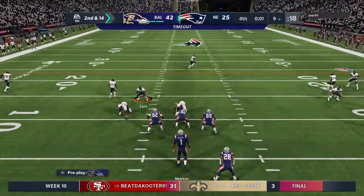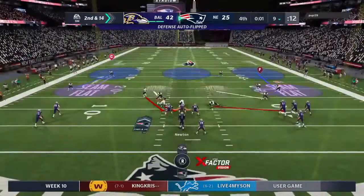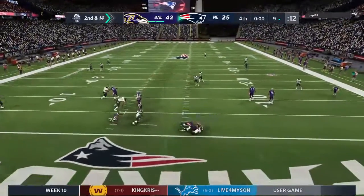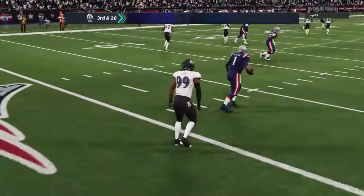Pass protection has been a problem all night long as they come up facing 2nd and a bundle. One last throw here for Newton. And he goes down. It's a sack. They get him back at his own 3-yard line.